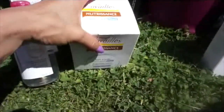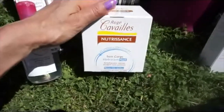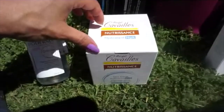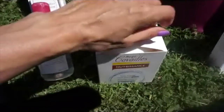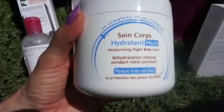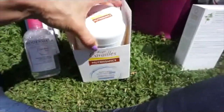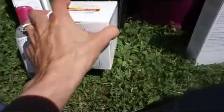Next, I'm actually really excited to try this. It's a night cream, and it's for extremely dry skin. Anything that's recommended for night, I assume, especially body cream, means that it's extra nourishing. And the tub is a pretty good size, so it'll probably last me a while. Oops, just fell out of my hands. So yeah, I could picture this lasting me a couple of months, but then you never know. The way I use things, you never know.